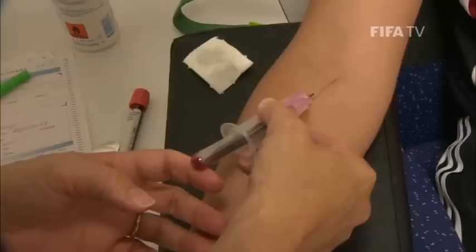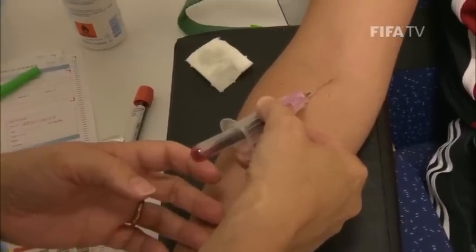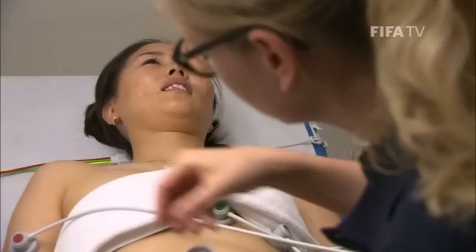The first step we do here with the referee is what we call the PCMA, the pre-competition medical assessment, and we start with the blood test here this morning. So it's essential and it's going very well.